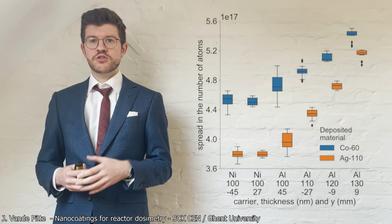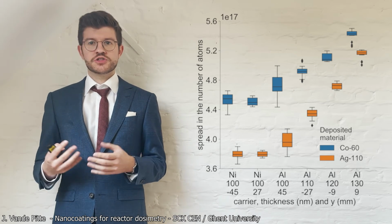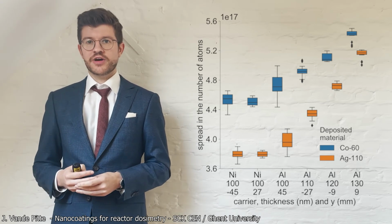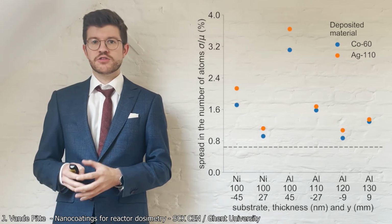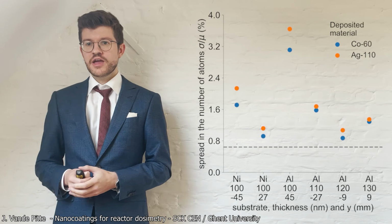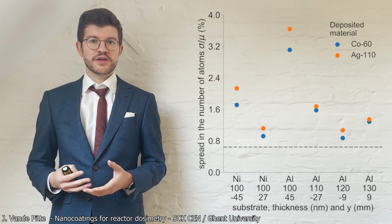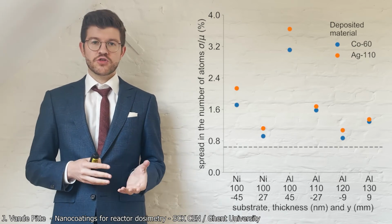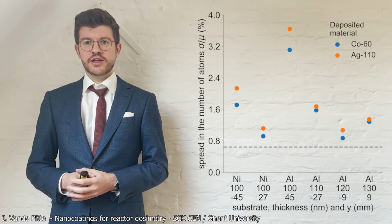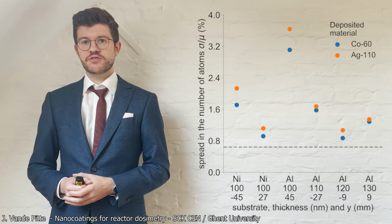Now, to investigate the homogeneity of the coatings more quantitatively, I have also shown the spread in the number of atoms, or the 1 sigma standard deviation of the average that we determined. So this is this graph, and again on the x-axis you can see the carrier and the coating thickness, so the same thickness for cobalt and for silver, and again cobalt in blue and silver in orange. So on the y-axis you now see the 1 sigma standard deviation.